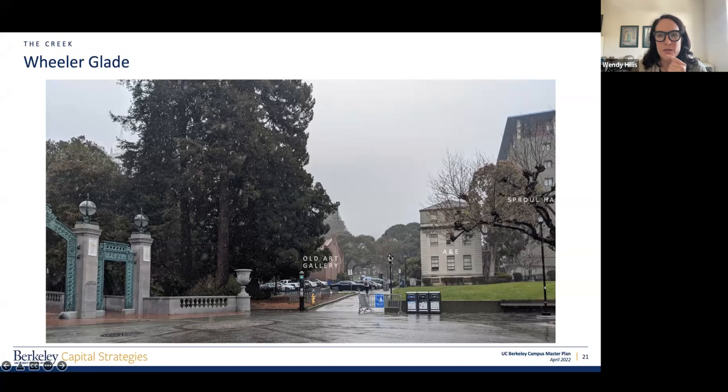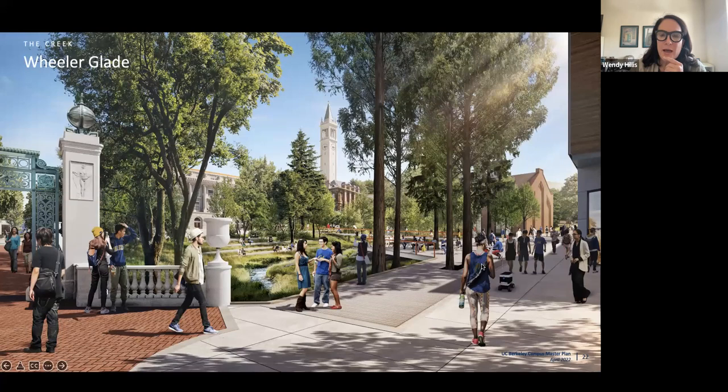So longer term, my little office has been demolished, really extending a deck out here where people can sit, with access to the creek. And you can see over here across the way at Wheeler, where there's amphitheater seating coming down to the creek. So really making the creek more accessible and daylit in locations.